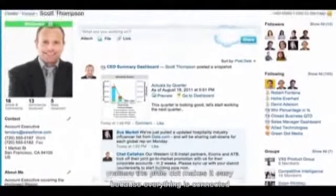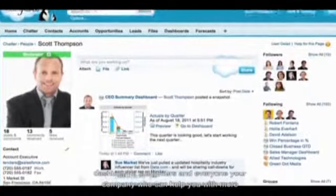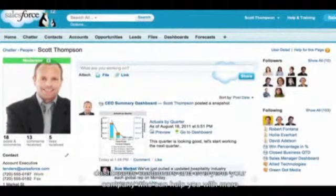The Sales Cloud makes it easy because everything is connected. Dashboards, customers, and everyone at your company who can help you win more business.